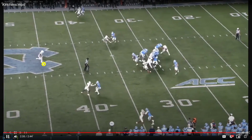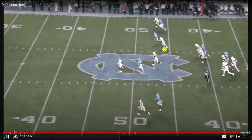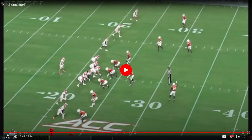Okay, and then this one, just an inside run. We're down here. Filling against the run. Just a poor angle. Didn't quite respect the speed of Hampton here. And we just get a little flat and out of position. So those are the angles you don't want to see that happen if you're the single high safety.